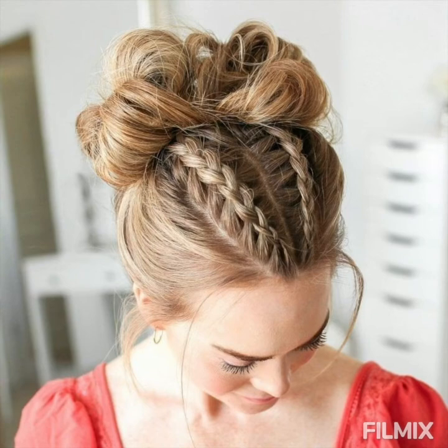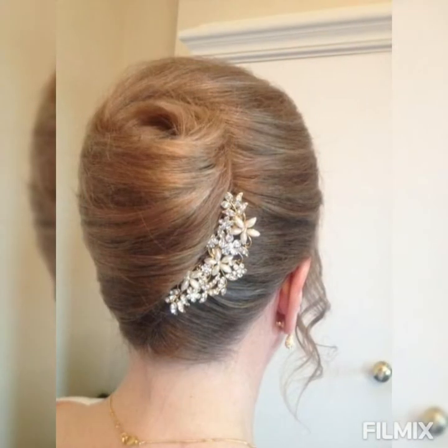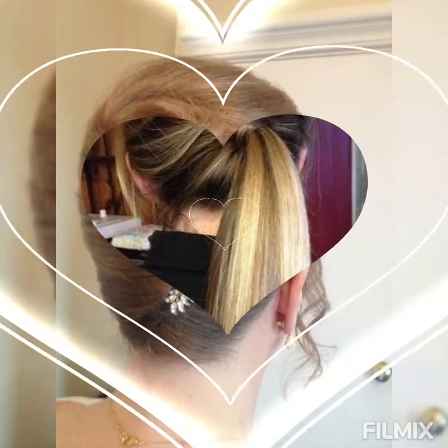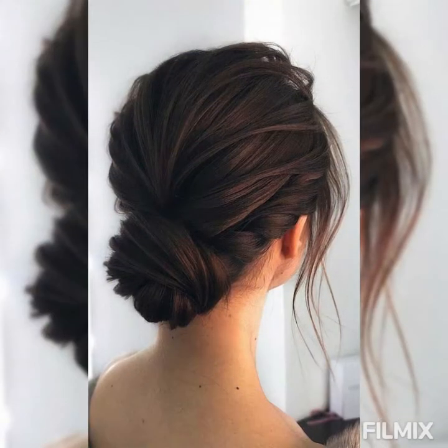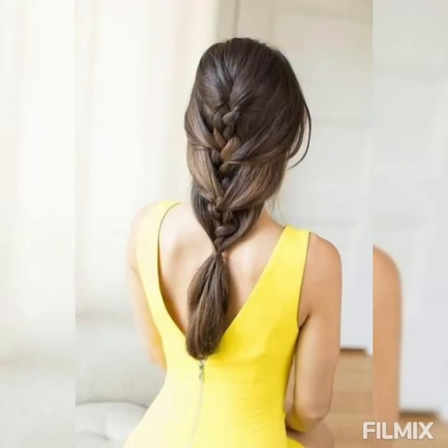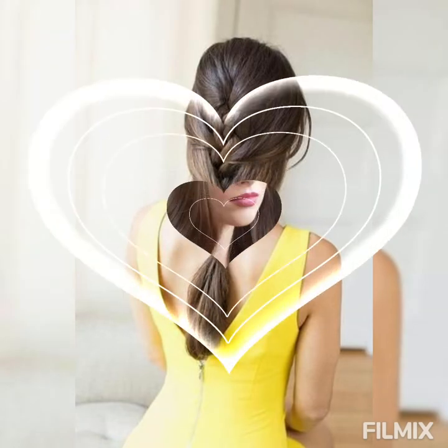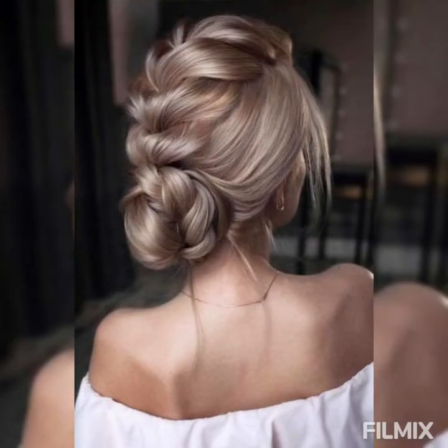Look at these beautiful few braids on the top, and look at this tucked in bun which looks so pretty paired with jewelry. Look at this ponytail with few braids. How cute is this? Look at these messy bun hairstyles. All these are beautiful French hairstyles which look so cute. And look at this wavy curly hair design which looks so pretty.